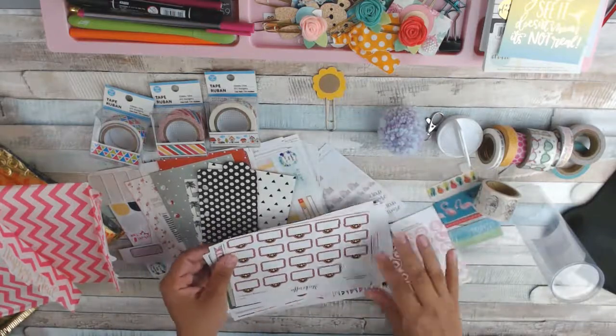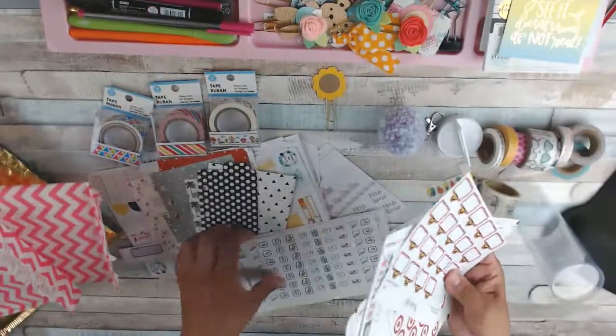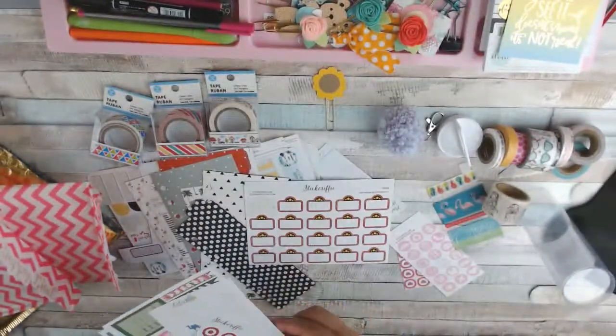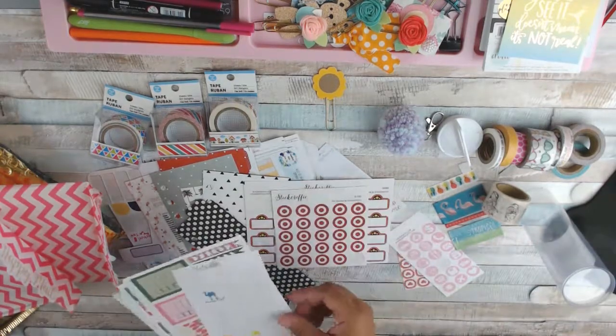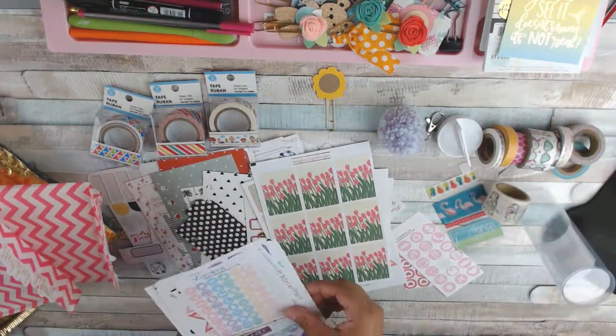And more stickers from other shops, but these ones are new. This one I'm not used to. So she sent me two different bags. How cute is this? This one is for Stickerific. If I go through it, I'm not going to finish this video. Look, full sheets.